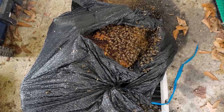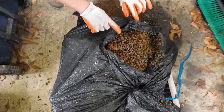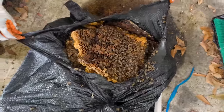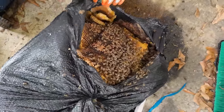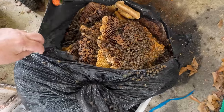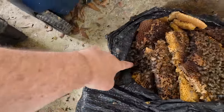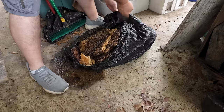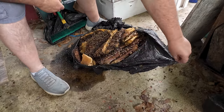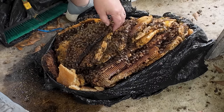They've been tending brood that was left in here. They have been tending some brood. Some of it's dead, of course. Look, it's massive. Yeah, they're even hauling out. I just saw a dead larva going. They're even hauling out the dead. Yep, that is a full swarm of bees right there.